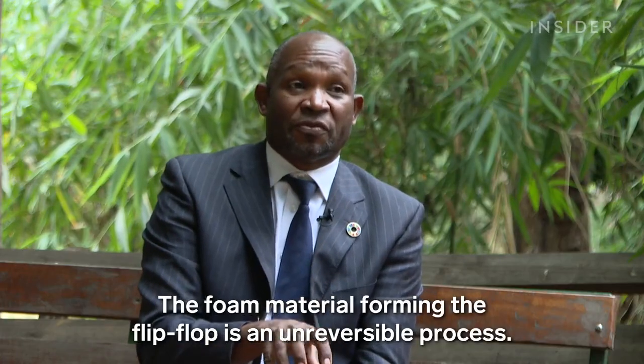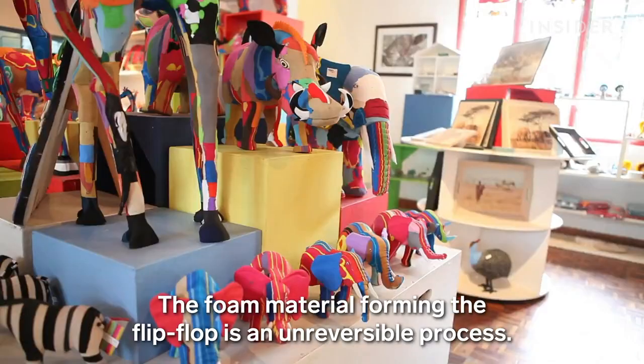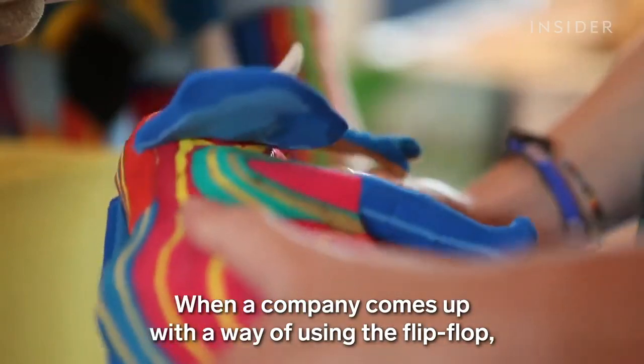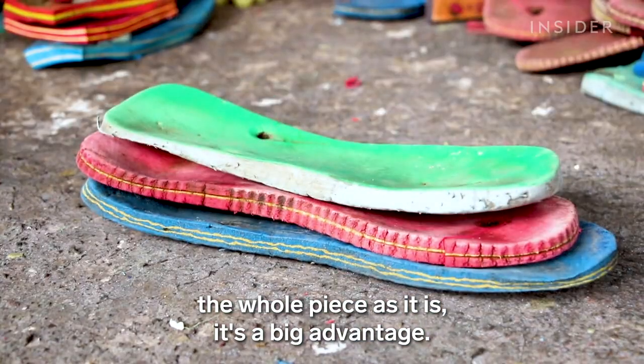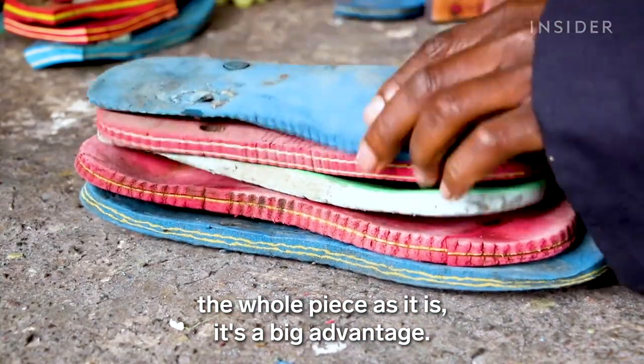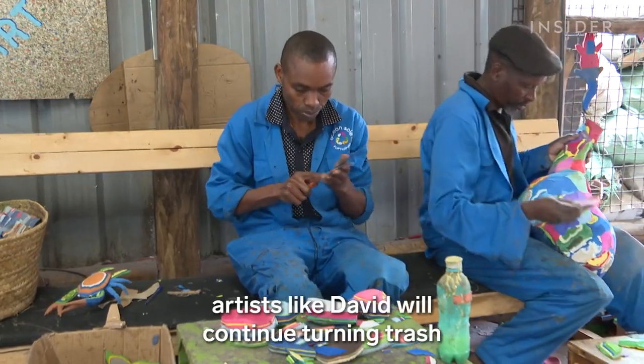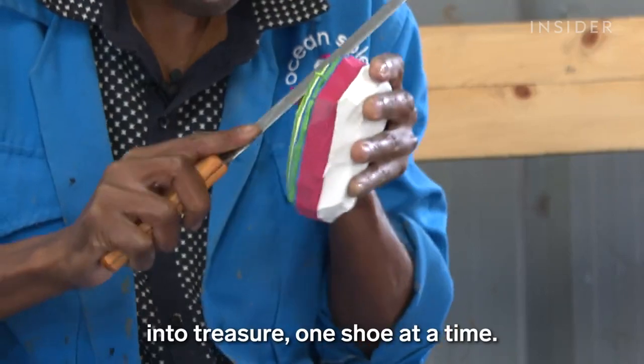The foam material for forming the flip-flop is an irreversible process. When a company comes up with a way of using the flip-flop, the whole piece as it is, it's a big advantage. Until they run out of material, artists like David will continue turning trash into treasure, one shoe at a time.